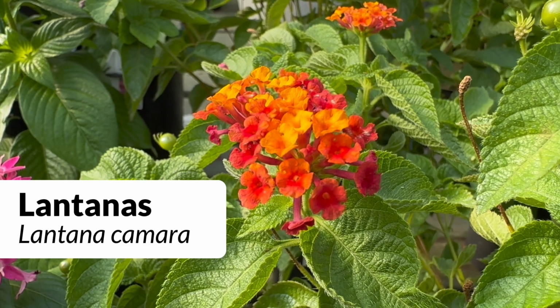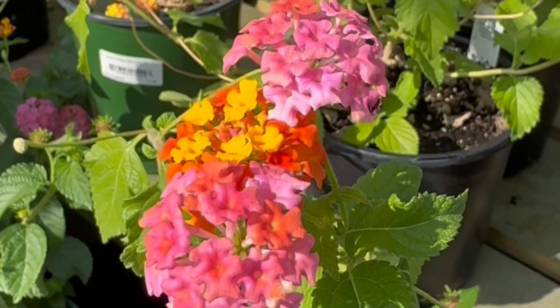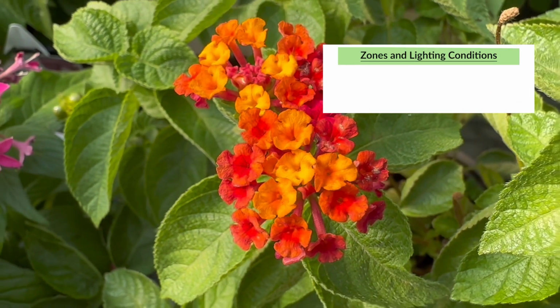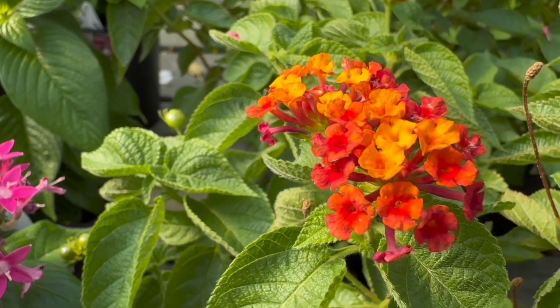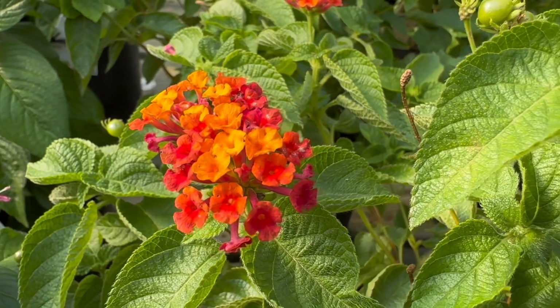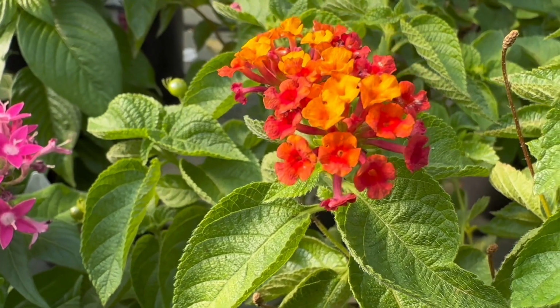Certain lantana varieties keep blooming well into the fall. They can have flowers that are pink, red, yellow, and even purple. Lantanas are generally drought tolerant, deer resistant, and heat tolerant. These plants do best in full sun but will tolerate part shade. Lantanas can grow to be a variety of heights, so check the species that you're buying before you add it to your garden. You might end up with one that's 6 inches tall or one that can be 6 feet tall.